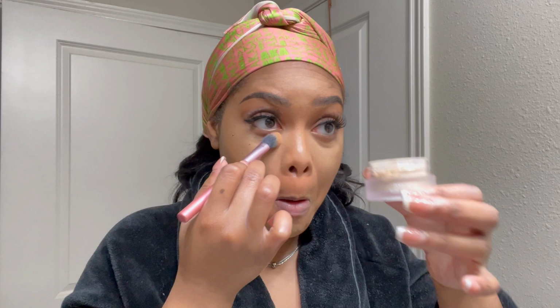We're using the one size, y'all. I would usually use the Laura Mercier.